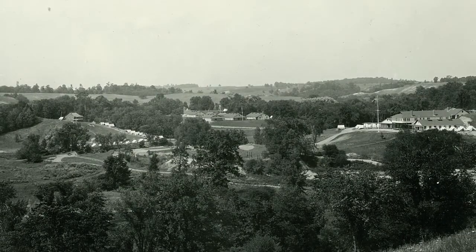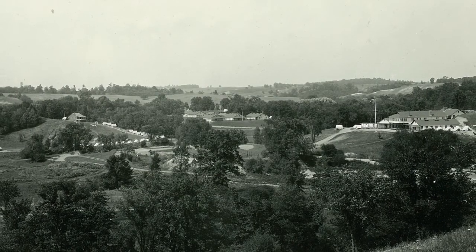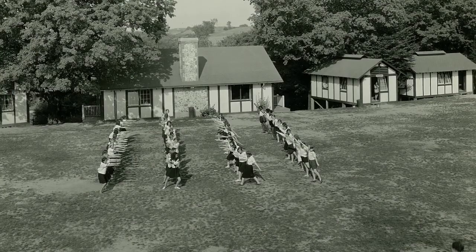This place is known as Bolton Camp, and for more than 75 years it ran as a camp operated by the Neighborhood Workers Association, which today is known as Family Service Toronto.